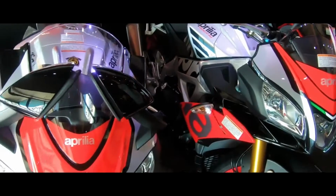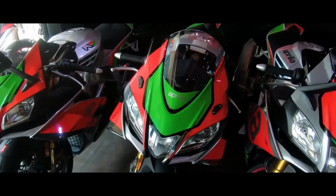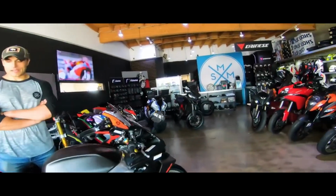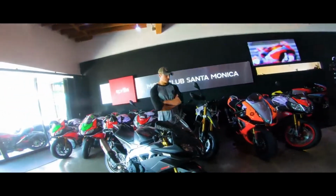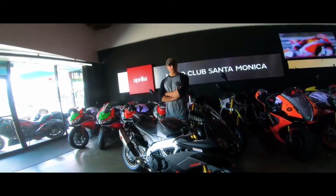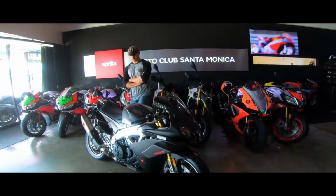Yeah. We have the brand new 2019 Tuono Factory in the back that we uncrated today. Maybe we'll get a video of that later. But that one has the electronic suspension. So you have a 2019 Tuono as well. Yes, with the electronic suspension. That's right. Tuonos are cool bikes.